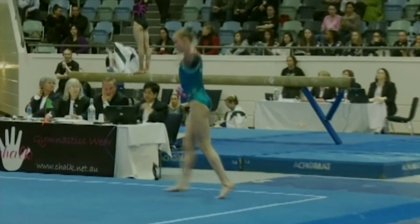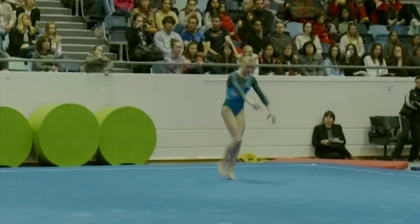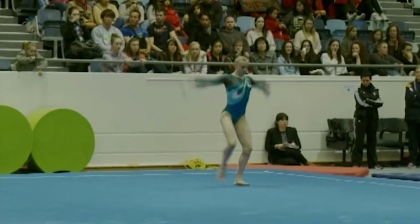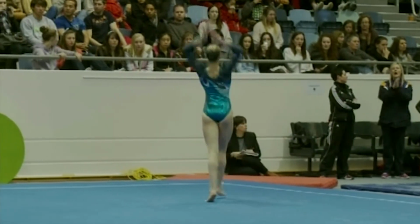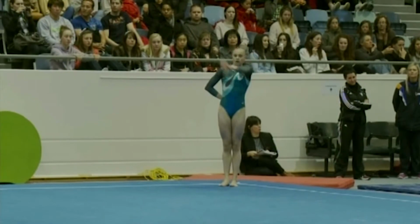Her second tumbling pass, handspring, front double twist into a stag jump. Again, that bonus for the jump out of the tumbling pass. And the memel turn just completes the double on that.